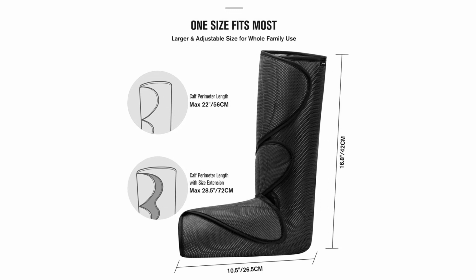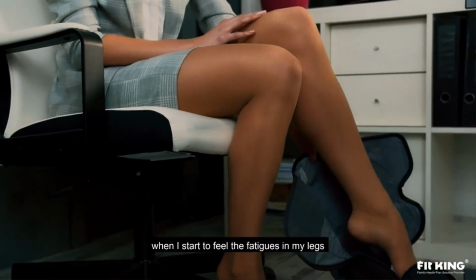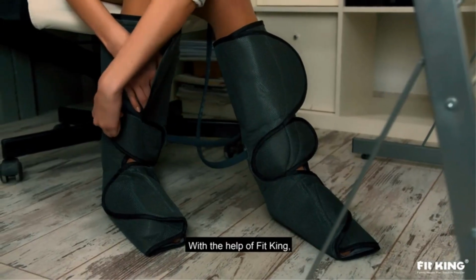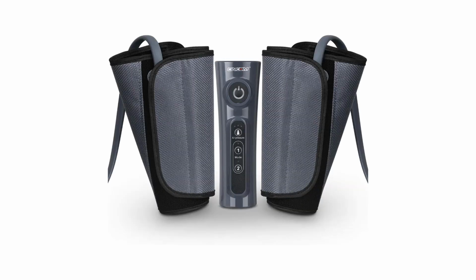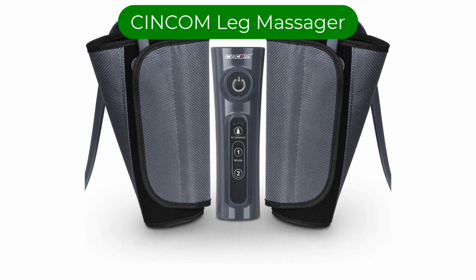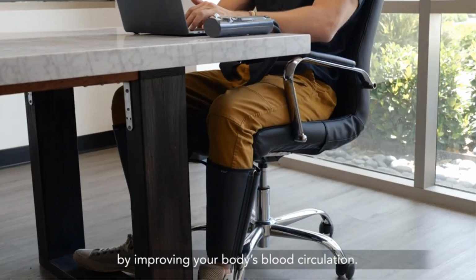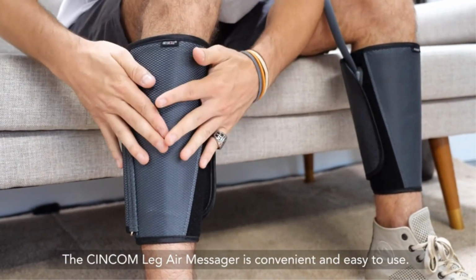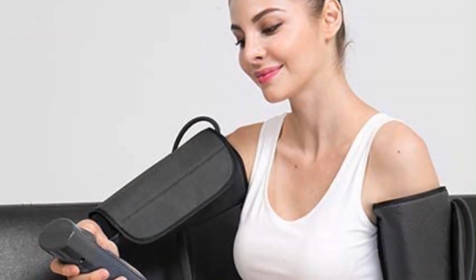The leg and foot wraps can be adjusted easily to change the size and intensity. Max calf size can be 28.5 inches with 2 size extensions included for different people to use. Number 3. Our third best pick is CINCOM Leg Massager. This leg compression massager for circulation has 2+2 larger airbags to simulate kneading and stroking of tissues with unique massage settings, helps to relieve muscle pain and increase blood circulation to the treated area.